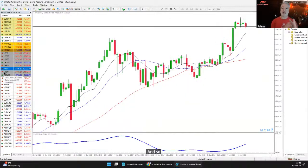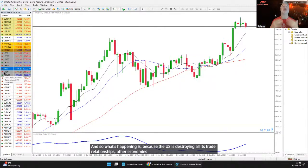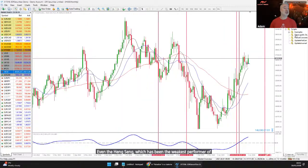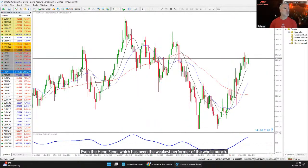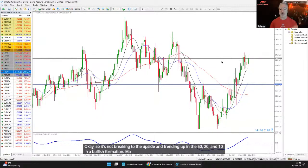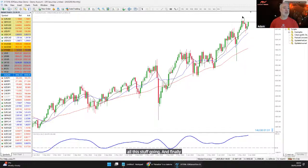And so what's happening is because the US is destroying all its trade relationships, other economies and other stock markets are actually doing well. People are moving away from the US markets and moving money into other stock markets. Even the Hang Seng, which has been the weakest performer of the whole bunch since 2018, going down, it's now in an uptrend. Okay, so it's now breaking to the upside and trending up, and the 50, 20, and 10 are in a bullish formation. MACD's above zero, all this stuff going, and finally, Australia pulling back and heading off.